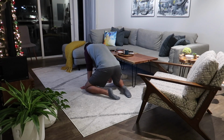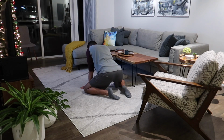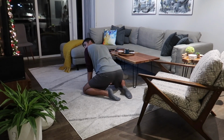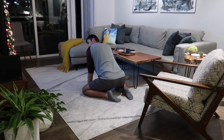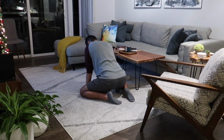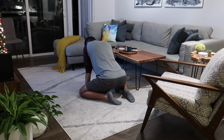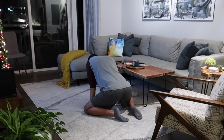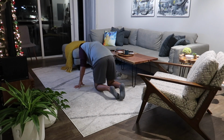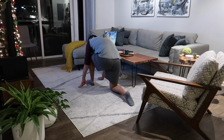So this last exercise was probably my favorite. It was called the frog position, and essentially you just have your feet behind you and you try to push your knees out as far as possible. And this really helped open up your legs. If you're like me and you have difficulty in squatting position, this exercise really helps you with that. It really helps you open up your squat. So that was it. That was my entire routine that I did for the entire month.